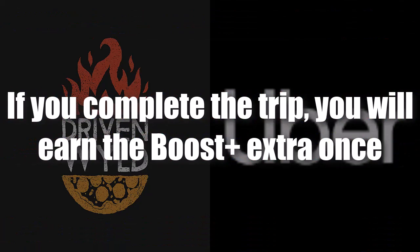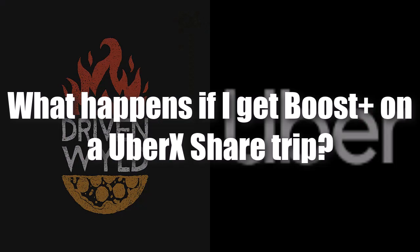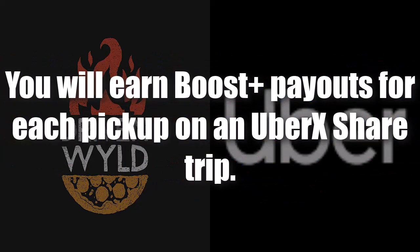What happens if I get a Boost Plus on a batched order? If you complete a trip, you will earn the Boost Plus extra once. So it's not going to apply for each of those trips. It's only going to apply for the one offer. What happens if I get a Boost Plus on an UberX share trip? You will earn Boost Plus payouts for each pickup on an UberX share trip.